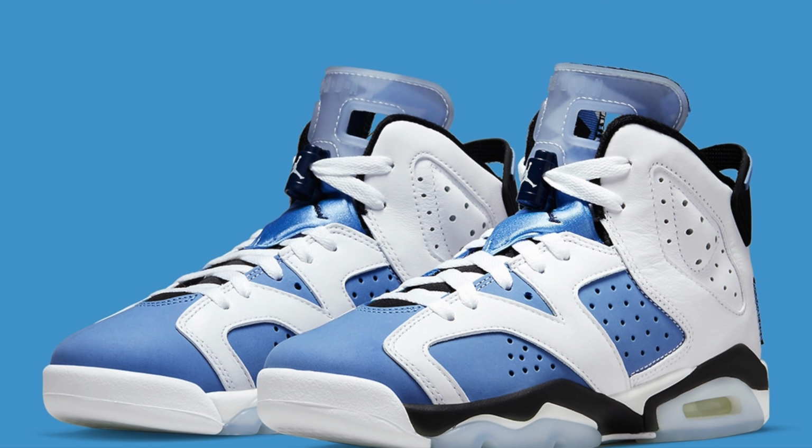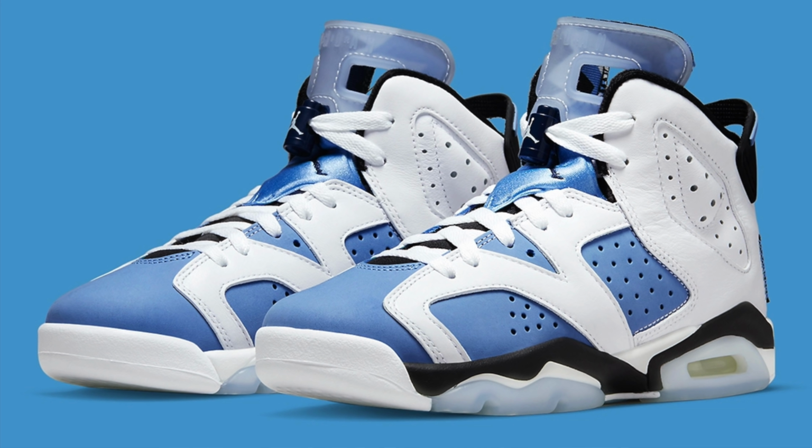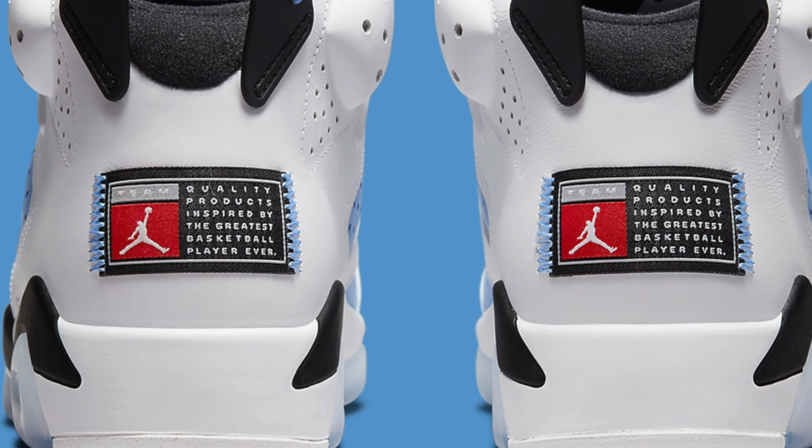The sneaker comes with a white leather upper accented by light blue or UNC colored nubuck, as well as a black and white midsole. And there's not really much to say about this shoe. It's a solid colorway of the Air Jordan 6. It features that kind of annoying tag thing on the heel, which I don't think anyone really likes, and overall, even though I don't think this colorway is going to be that limited, it's still a very clean colorway that a lot of people are going to like, and for that reason, I definitely see this shoe selling out.